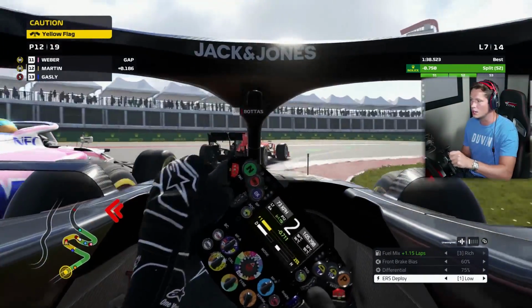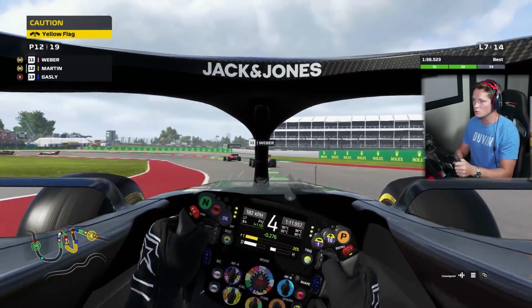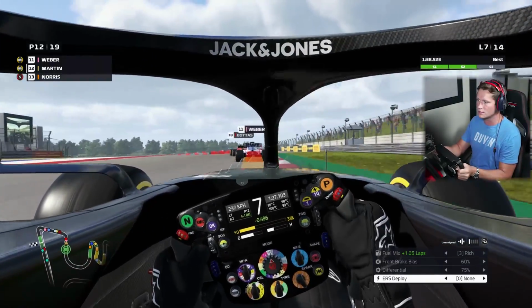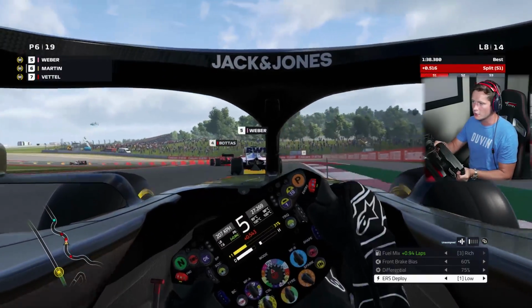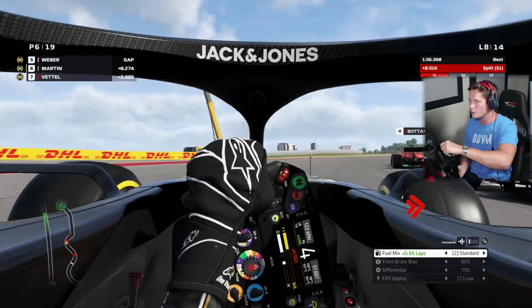We're still in a caution area. Who's got the caution? What's happening here? Trying to stay close, trying to stay in that drafting spot. We're on 0 DRS or ERS, trying to build it up some. Woo. We are getting crazy through here, dude. I'm going to move us down to a standard fuel mixture.